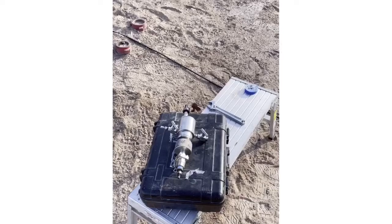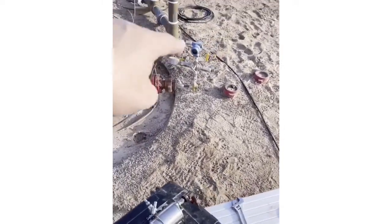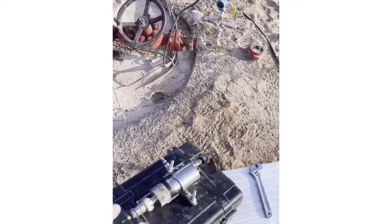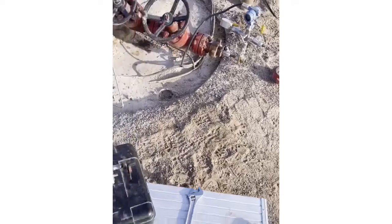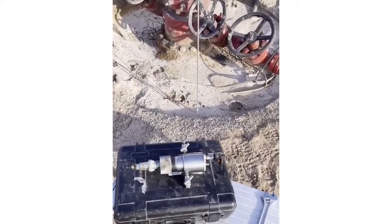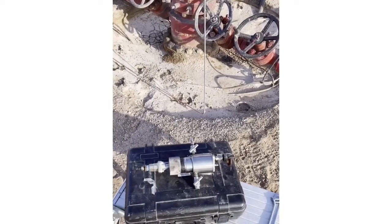One of the very first things that we do is we come onto location and we tie in to the casing, and we use our echo meter to get fluid levels to make sure we know where the fluid level is on the back side, or on the casing side, of the annular side of the well.